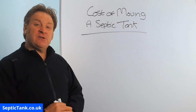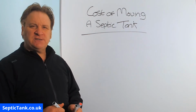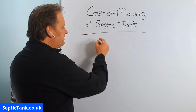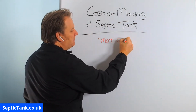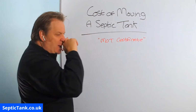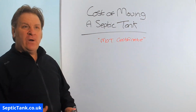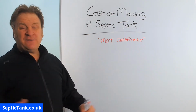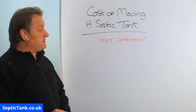Or maybe it's because of the new rules and regulations that came into force on the 1st of January 2020. What are those rules and regulations? Well, basically this: every septic tank in the UK must now have an MOT certificate. And typically, every septic tank that was installed before 2015, probably 95% of people up and down the country, will not have one of these MOT certificates.